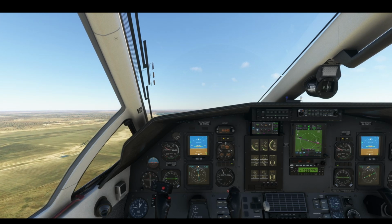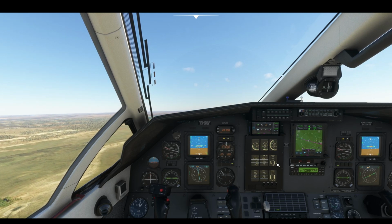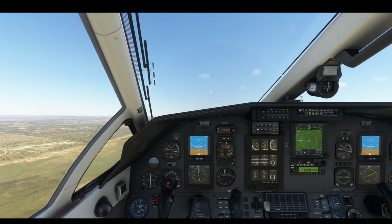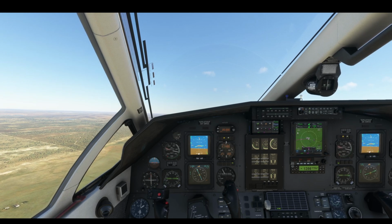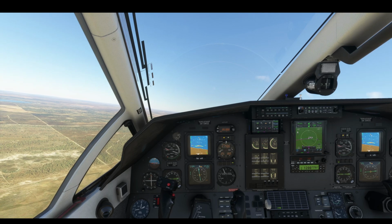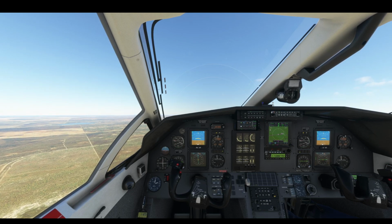All right, flaps up. And we'll get our yaw damper on. Autopilot will follow nav as well. Just gonna set our trim. Want to try and get to about 150 knots or so as we climb out. And then we'll go to flight level change.